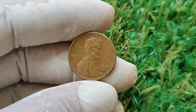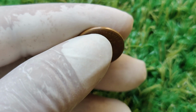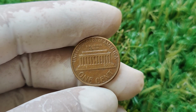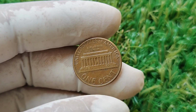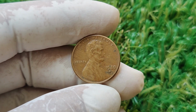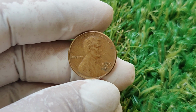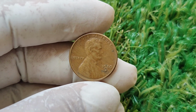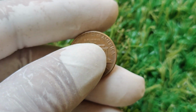Some 1980 D pennies are known to have striking errors. These can include off-center strikes, double dies, die clashes, or coins struck on the wrong planchet. In one incredibly rare case, a 1980 D Lincoln cent was reportedly struck on a gold planchet or experimental material. That coin was graded, authenticated, and ultimately sold for a staggering $1.13 million due to its extreme rarity and the mystery surrounding its creation. Collectors and investors alike go wild for these kinds of mint errors, especially when they are certified by top grading companies like PCGS or NGC.